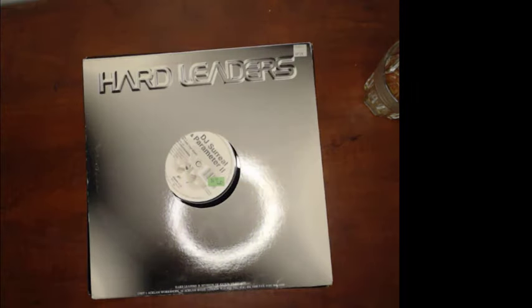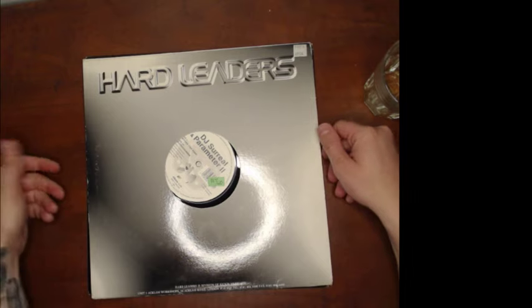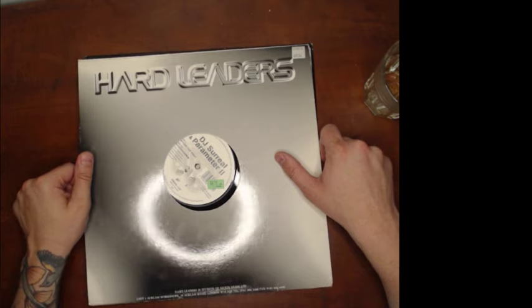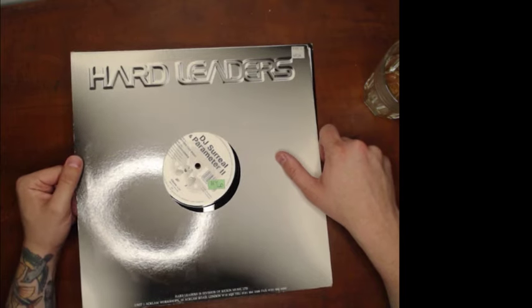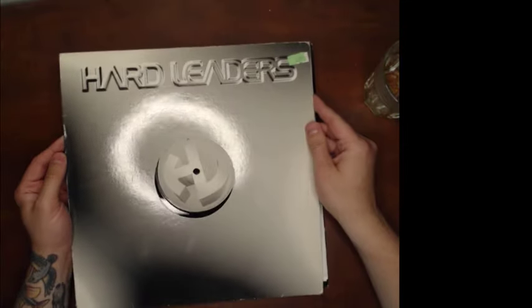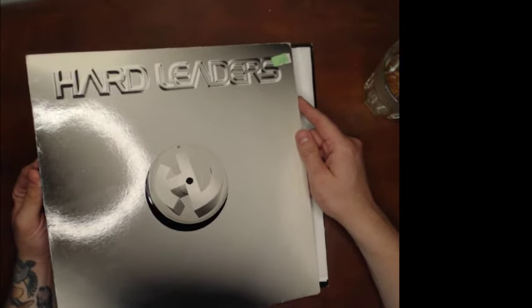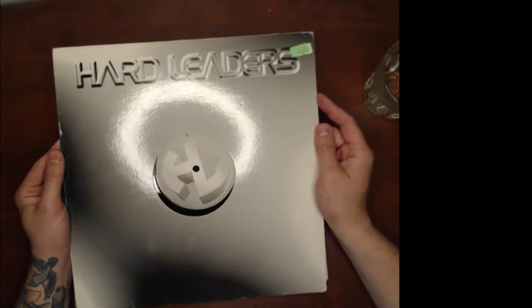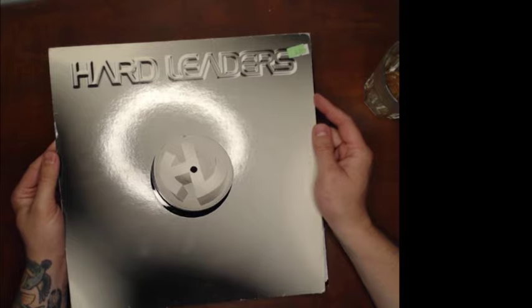Next, we got another Hard Leaders tune. We've got DJ Surreal and Parameter. The A side of this, Beyond the Point, is another kind of tear out tune. I personally find it a little boring. But the B side is heavy. It's got lots of hoovers. Definitely worth picking up. But it's fairly uncommentable. I think it's worth the budget price, but it's not going to blow you away.